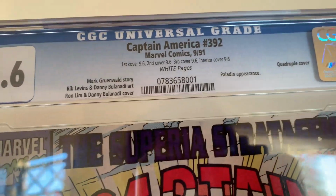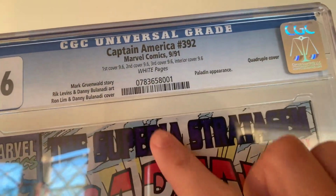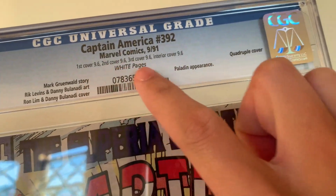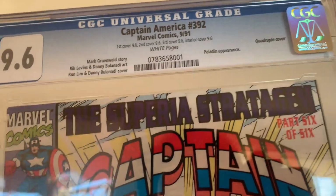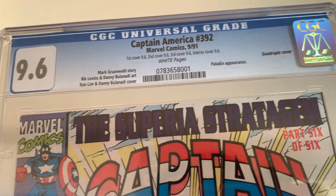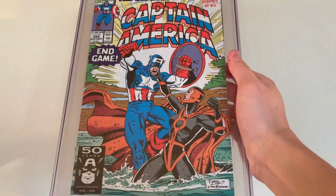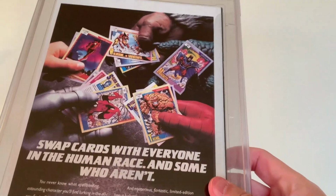And the way CGC grades quadruple covers is that each cover gets its own grade, and then whichever cover has the highest grade is what the grade of the book overall will be. And so, as you can see, all 4 covers got a 9.6, which is kind of crazy. So yeah, I have a quadruple cover at a 9.6. Oh yeah, that's cool.